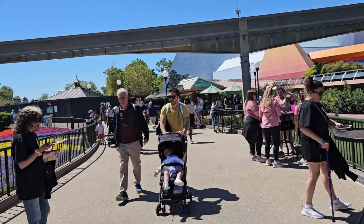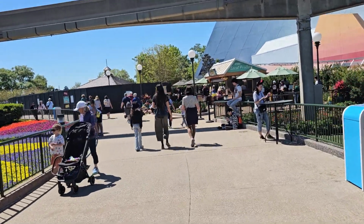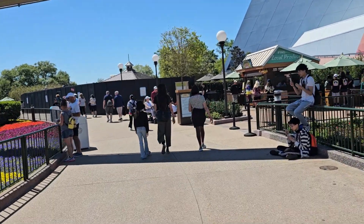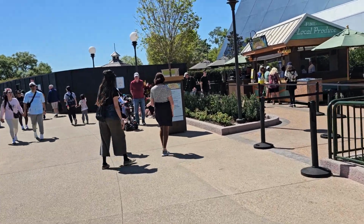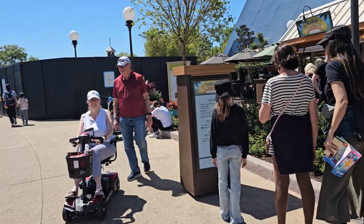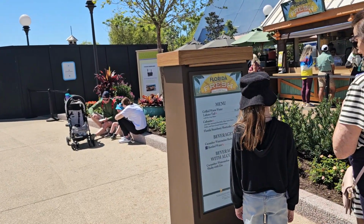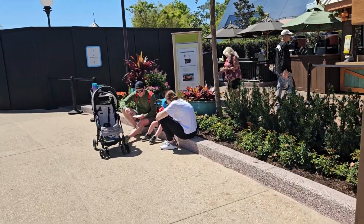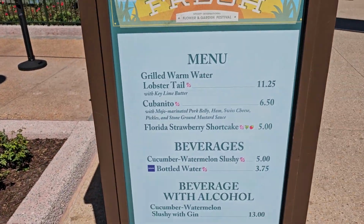So this is the stand where you get the lobster tail, and there's a Cuban thing, right? Cuban sandwich. Well, we'll go up to the menu board and take a look at what's available here. Florida Fresh. Yep, they have the grilled warm water lobster tail and a Cubanito, a Cuban sandwich, which is supposed to be really good. We're going to try them today, find out just how good they are.